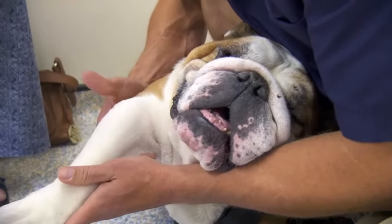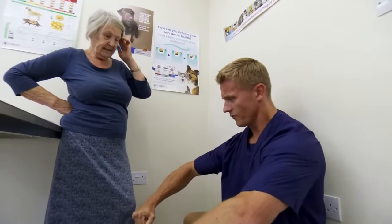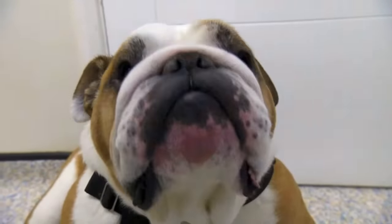I always think of him as almost like a bodybuilder. You know, they go, ooh, ooh, and they sort of pump up. And he's sort of doing that at the front. And by doing so, he's sort of top-loading the front part of his body, and I think that's just wearing him out quicker than he should be. For a three-year-old, I would never expect arthritis.